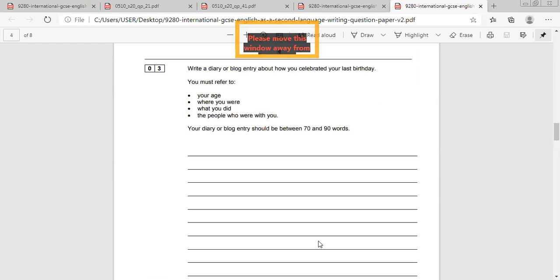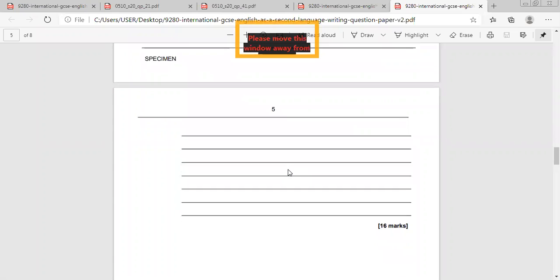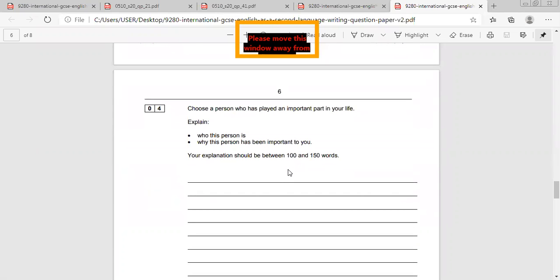Task number 3, a little bit challenging. The examiner on the Oxford board is going to give you all of these key points, and he's going to ask you to write a diary, a blog, a recount, an account, reporting an experience, or a small article or a report. This is concerned with personal writing, in which you're going to be assessed for technical accuracy. That means he's going to look at the grammar and the fluency of your writing. You're going to have a style from 70 to 90 words, and that goes for 16 marks.